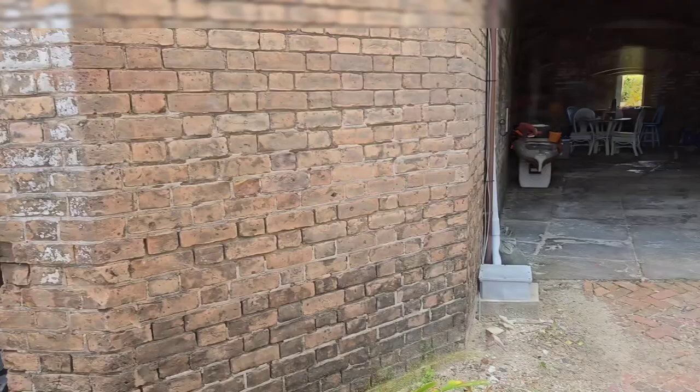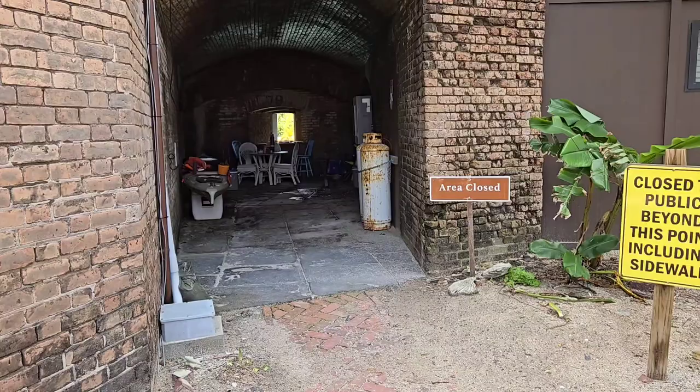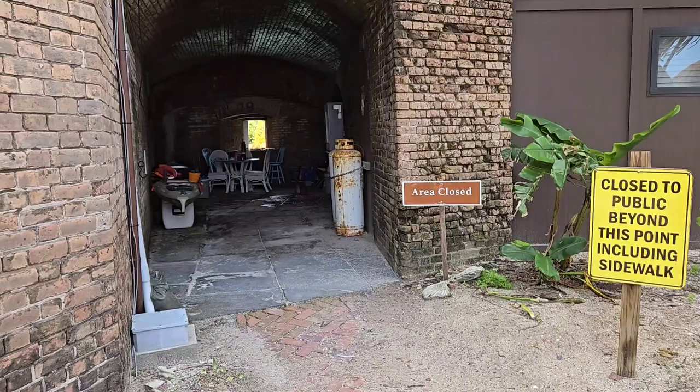I think I found the break room. Oh, you need to go sneak in and take a break? I don't know. It says it's closed. What do you think? No breaks allowed. This is where the residence area is. So, do not enter. Do not enter. Closed.